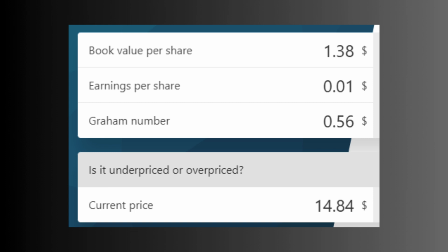Let's also include Graham's number, which is a valuation method popularized by Benjamin Graham, the father of value investing and Warren Buffett's mentor. We include the book value at $1.38, earnings at negative 2 cents, but the Graham number doesn't accept negative numbers, so we'll help the stock a little bit and put 1 cent for earnings. And so we get 56 cents per share, making Palantir incredibly expensive right now. But unlike analysts who can be too optimistic and Benjamin Graham who can be too conservative, there should be a middle ground, and that's my fair price for Palantir.